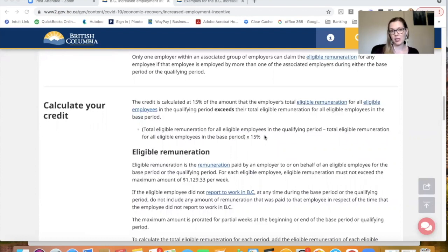They do give us a spreadsheet to use. I was doing this myself yesterday, and I did not find it all that helpful of a spreadsheet, but hopefully if we walk through it here together, then if you're trying to fill in this application on your own, you'll find this video to be helpful.